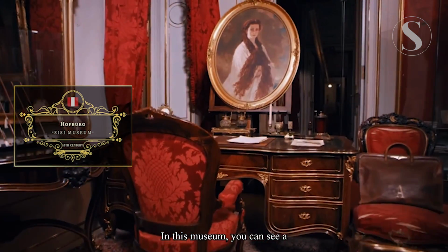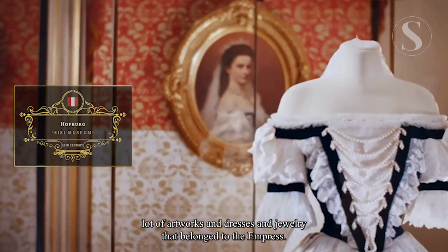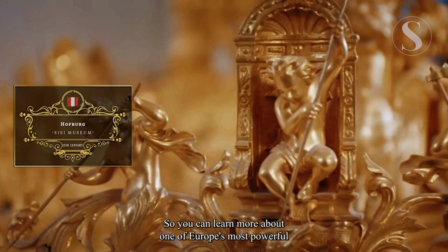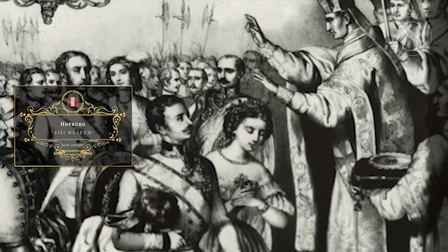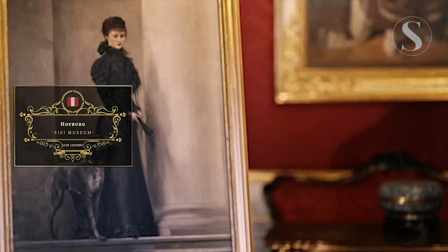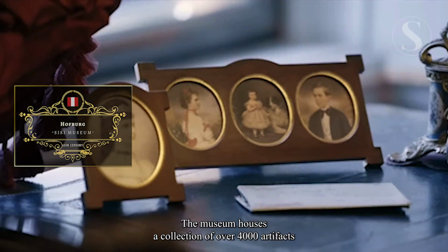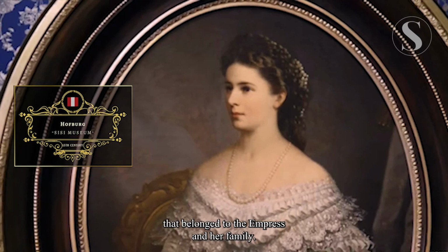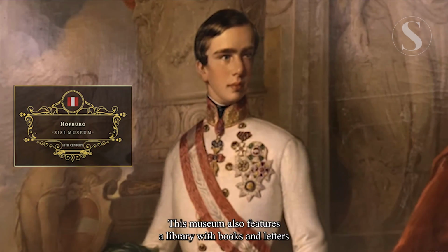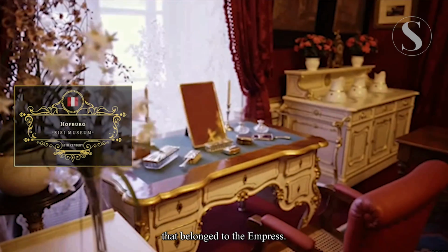In this museum, you can see a lot of artworks, dresses and jewelry that belong to the Empress, so you can learn more about one of Europe's most powerful female rulers at that time. The museum houses a collection of over 4,000 artifacts that belong to the Empress and her family. This museum also features a library with books and letters that belong to the Empress.